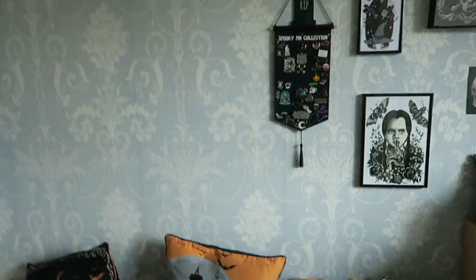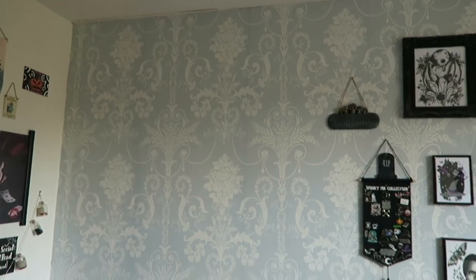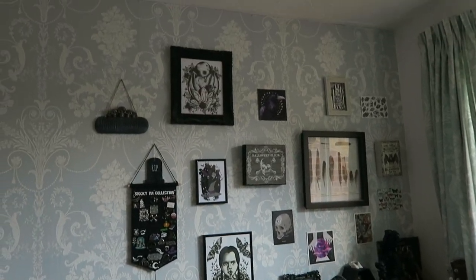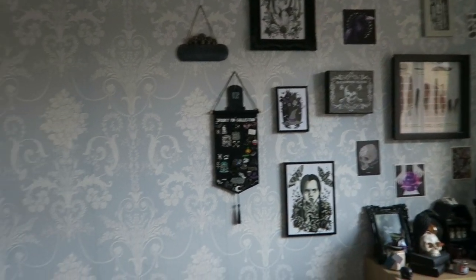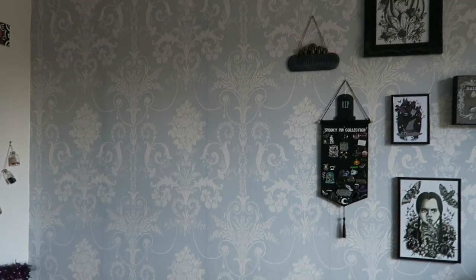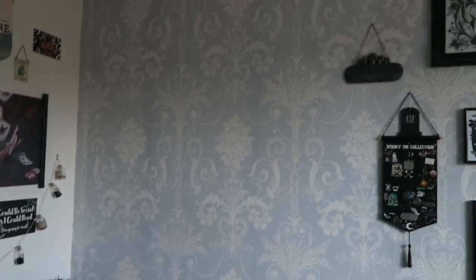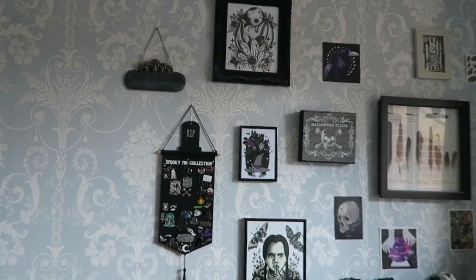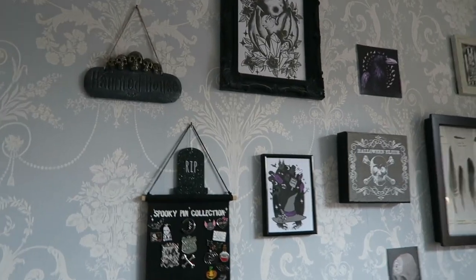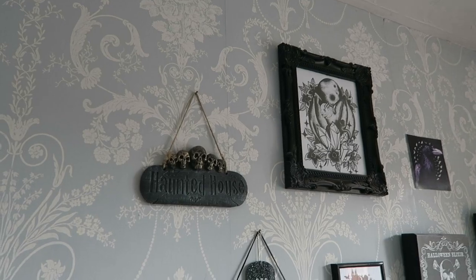Moving on to this wall. This wall isn't finished yet. As you can see, this half of it is blank and then this half is starting to get a bit more filled up. There are some things I'm planning to put on here that I've got for Christmas, but I don't really like things too close to where I sleep, so I'm not sure how I'll do that yet. But so far, oh, the wallpaper's by Laura Ashley as well, if you're interested.